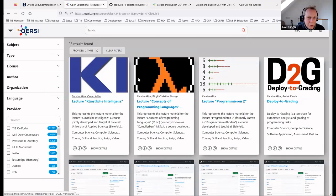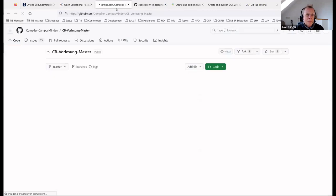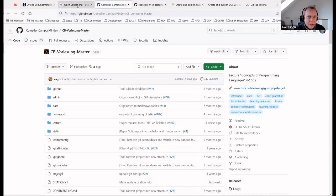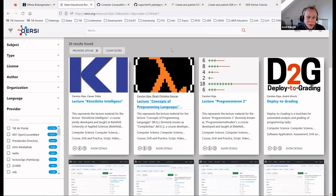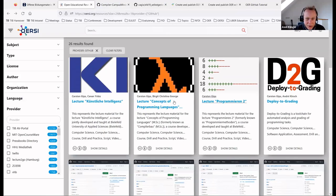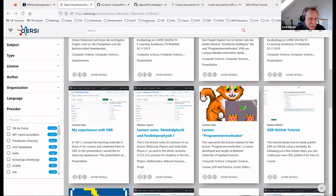If you go to one of those images directly, you will jump into the target system or the repository behind it, and you will of course leave the OER search index. Just showing the details will stay in ERSI, but if you go to the images, you will jump directly to the different platforms.